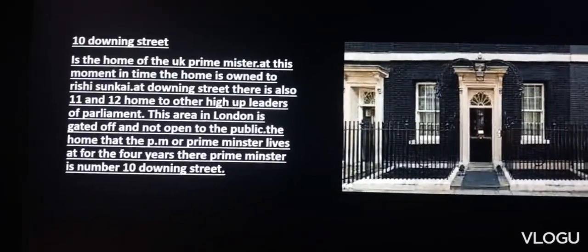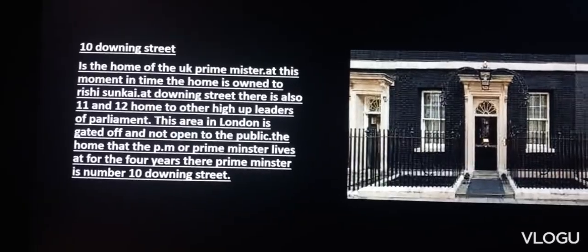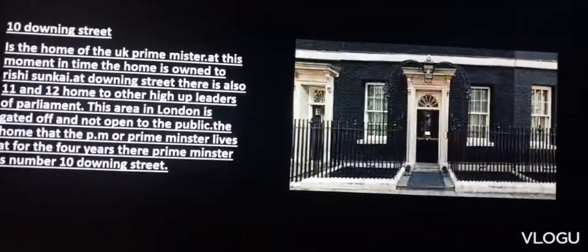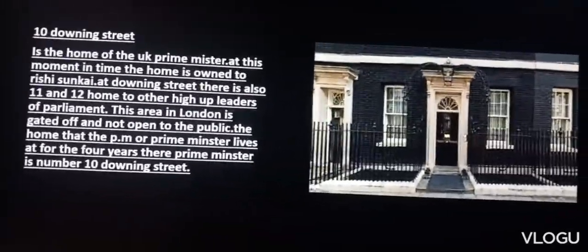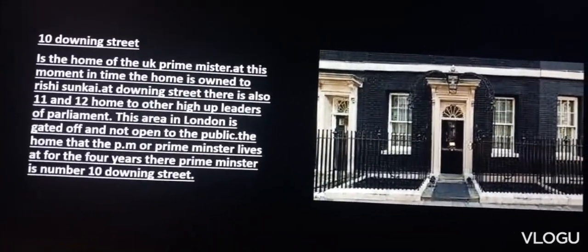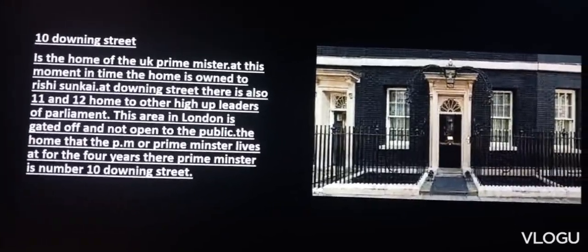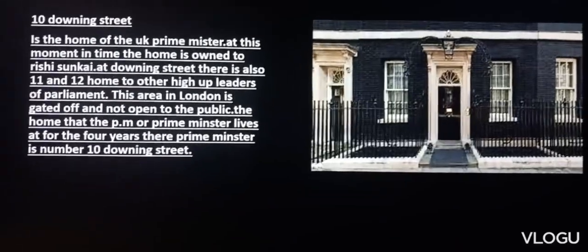This area in London is gated off and not open to the public. Because Buckingham Palace, you can have a tour around Windsor Castle, you can go up to it. But 10 Downing Street, you can't go up, you can't go in. It's closed off to the public, gates locked and everything. The Prime Minister, or PM for short, lives at the house for 4 years when they are Prime Minister, and the house number is number 10.